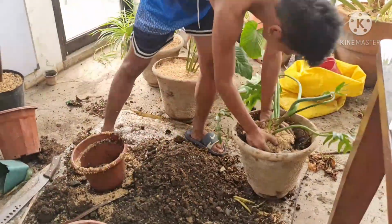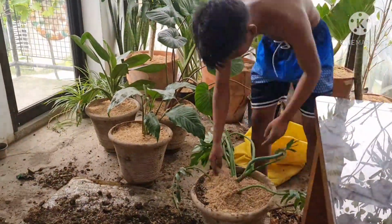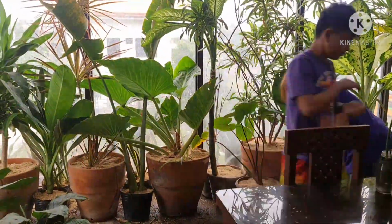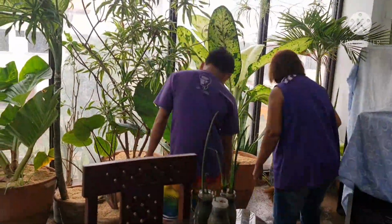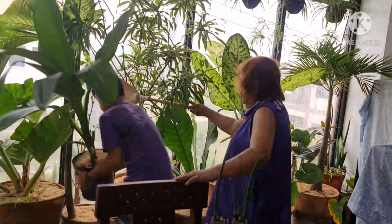So if our little boys can do it, so can you. It's very easy. You just need to start planting, and then just do it every day. You cannot expect a beautiful garden in 1 week or 1 month, but at least you can start. The key here is just to start, nothing more.